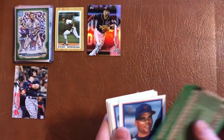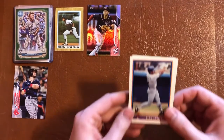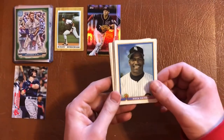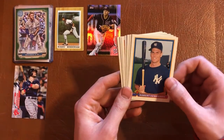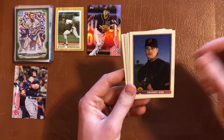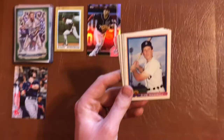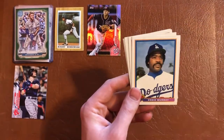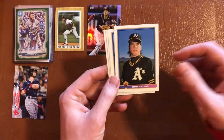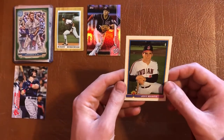Looking at my stack of stuff, I realized I loaded up on baseball. Didn't grab a good amount of football to go with it. Have some football stuff. Have a Stan Javier, Rock Reigns, Robert Einhorn, Rob Dibble, Johnny Ard, Nico Raisco, Alan Trammell, Storm Davis, Jose Lind, Eddie Murray, Don Peters, Jay Howell, Gary Reedus, and Jeff Manto.